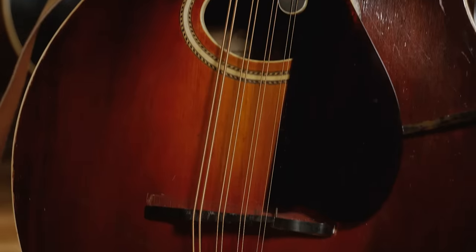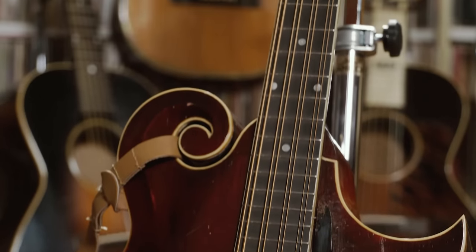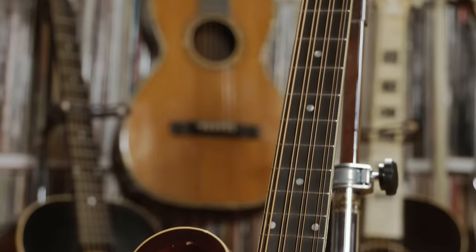Sam Bush ever rock one of these? I've seen him play mandolas before. I don't know if I've actually seen him on a cello. But I imagine he'd do all right. Most likely. And what year is this thing from? I think it's around 1919 or 20. There's so much craftsmanship. It's beautiful workmanship. I mean, it's truly amazing.